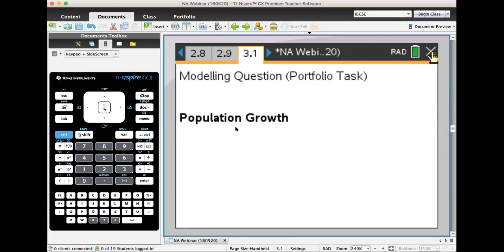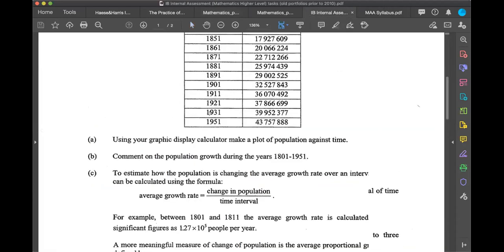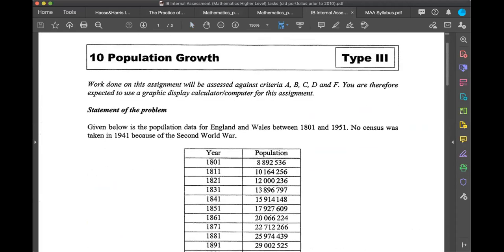So, this is the question I'm looking at. If you don't have the document, we will find a way to get these documents to you. This is an old portfolio task. For those of you teaching IB, whether it's AA or AI, especially AI, where there's a lot of modeling, the theme of modeling keeps coming again and again. And it is kind of laborious trying to put all this data into your TI.